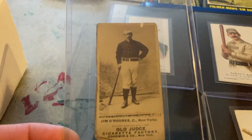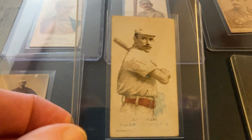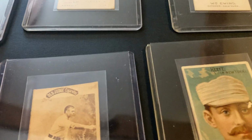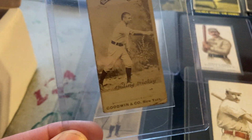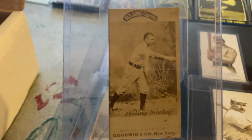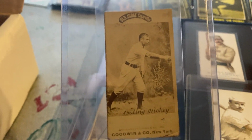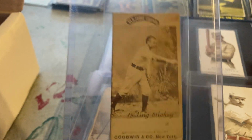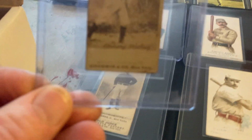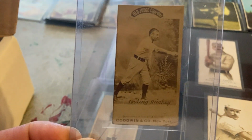This is a 1887 old Judge, Jim O'Rourke, John Montgomery Ward. You got a Buck Ewing. And then some of their star pitchers. Their '85 star pitcher, Smiling Mickey Welch. Call him Smiling Mickey because I guess he never got in any arguments. Always was happy, usually smiling. That's his 1888 old Judge card.